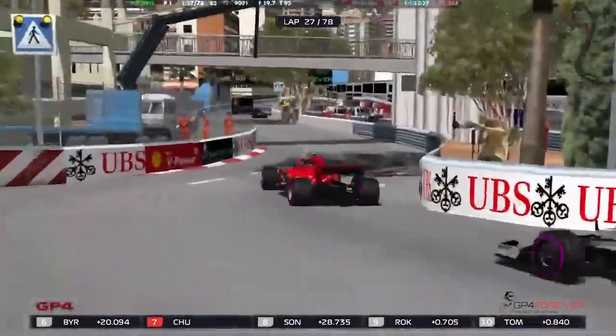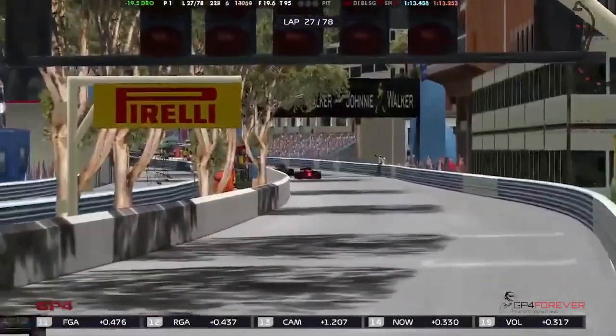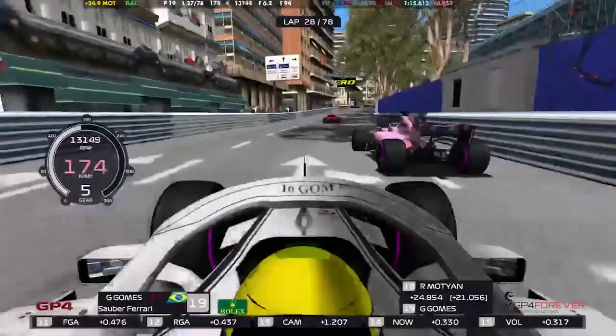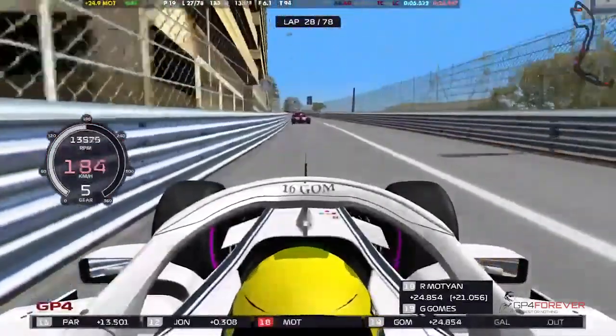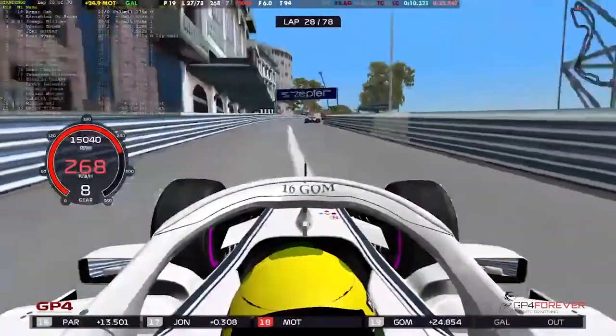So Kar, if he keeps this up, he'll be a pit stop ahead of everyone else, and if he is, that's pretty much just going to guarantee him the win, really, because he's only going to be pitting once. He's got Gabriel Gomez, who has been stuck behind him as well. Moitian coming out of the pits just in front of Gomez. That was quite sketchy again, but fortunately no damage done.